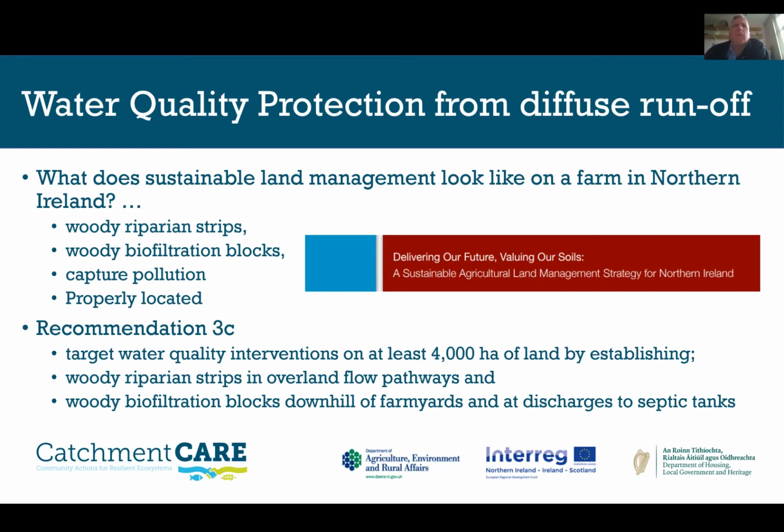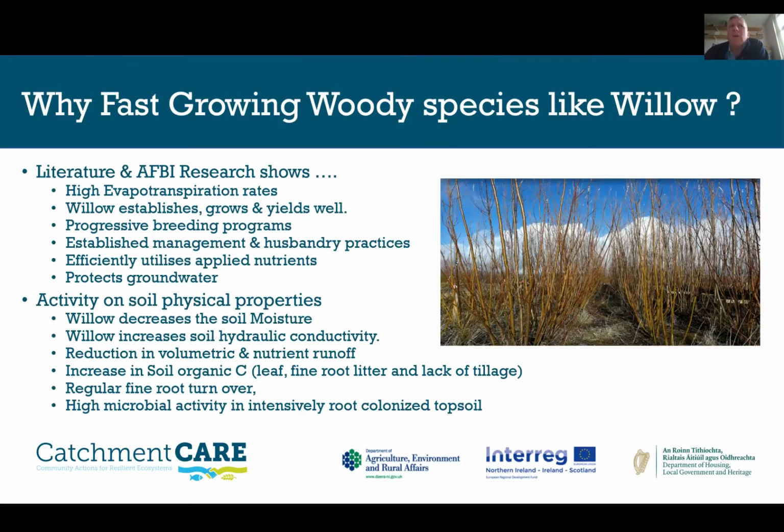So we can see that this is exactly the impetus where this part of the work package comes from within Catchment Care. It's worth probably saying at this stage, why are we talking about fast-growing woody species like willow? What makes them so special? It's a question I'm often asked.